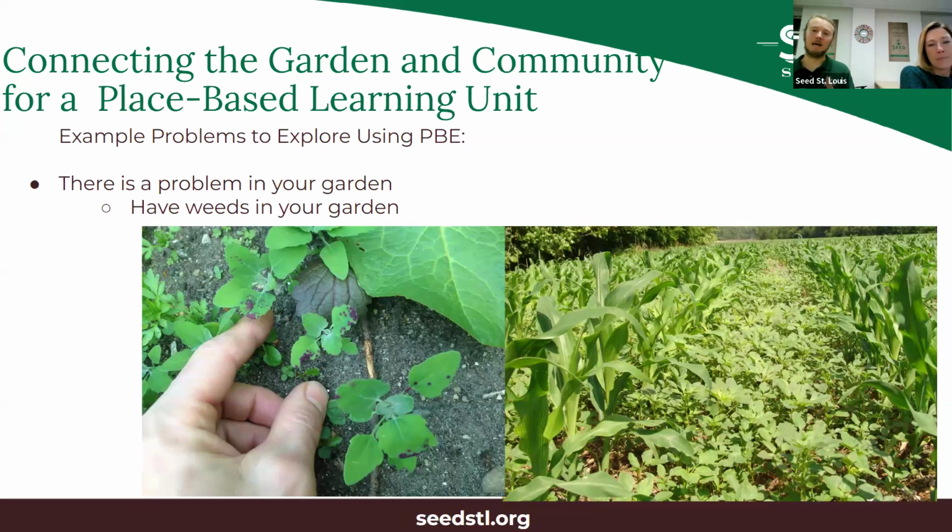And so it seems like a big problem because amaranth can spread very quickly. One plant can produce 500,000 seeds. If you're not harvesting it or weeding it, it can get out of control really fast. But if you instead think, well, this is a plant that grew somewhere, somebody dealt with it long before chemicals, long before even metal tools in some instances. So what did people do? Because people weren't growing just little raised beds, they were growing whole fields. And so there has to be something that was done with it.